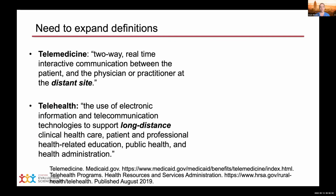The way that we've thought about telemedicine being focused on remote care has been so ingrained in us that it's actually built into the definitions. This was prior to COVID-19. So telemedicine, connecting patients with a physician at a distance site or long distance clinical care.